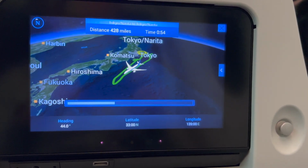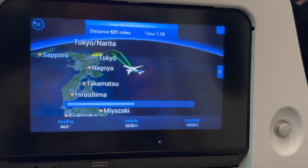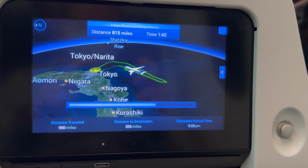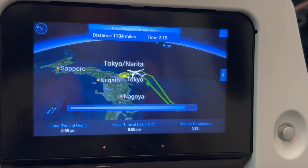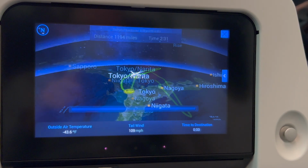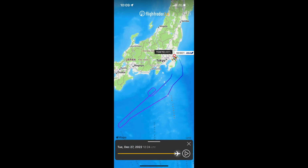And actually, I apologize, I did not get the landing video because once again the glare was just so bad that it wasn't even worth it. So we landed back at Tokyo after about an hour and a half of flying and making a few turns, as you can see here. And just for your reference, here's the Flight Radar 24 screenshot that I took of it.